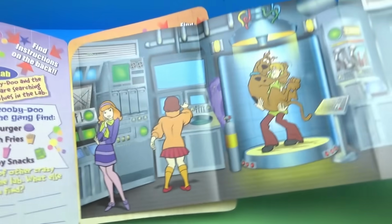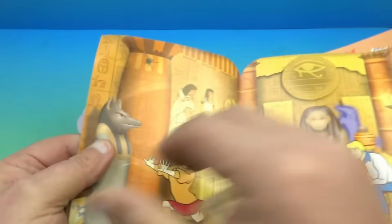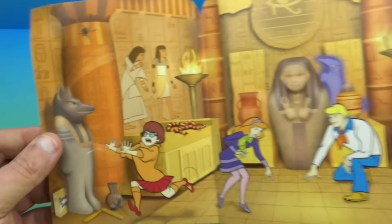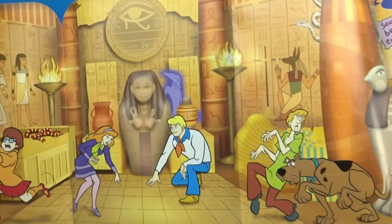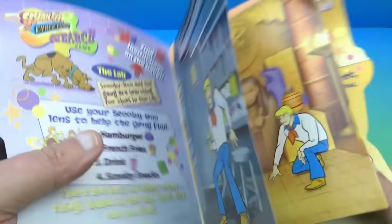So we open this up, and it's got a double-sided little mini poster in here. So let's have a look at that. They're in some kind of science lab of sorts. And then right here, you flip it to the back, and now you can see they're inside of an Egyptian room or pyramid of some kind. And then it reads, let's read this.